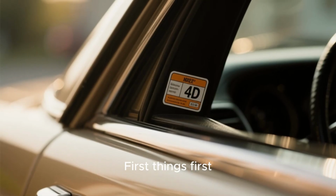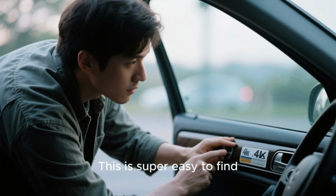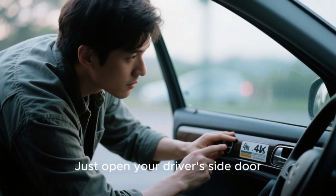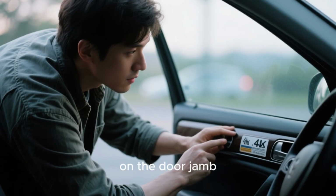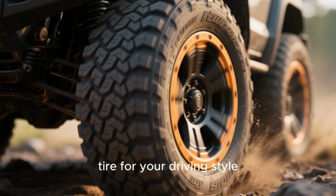First things first, you need to know your tire size. This is super easy to find. Just open your driver's side door and look for a sticker on the door jamb. Alright, now for the fun part. Choosing the right type of tire for your driving style.